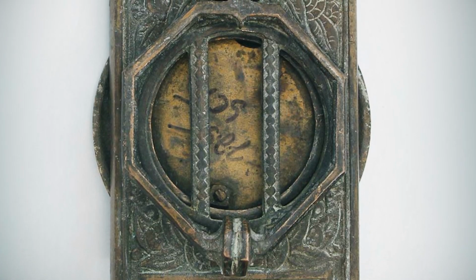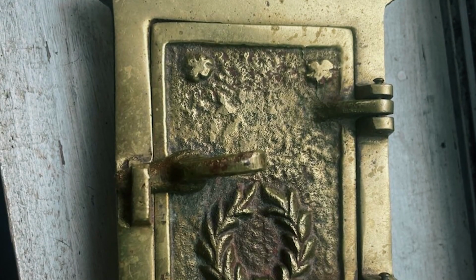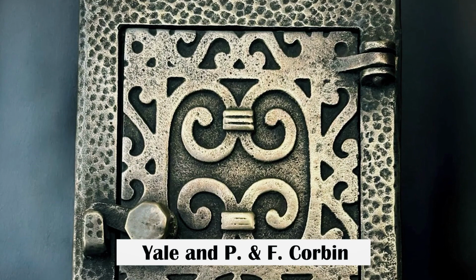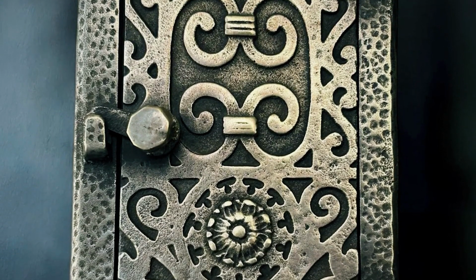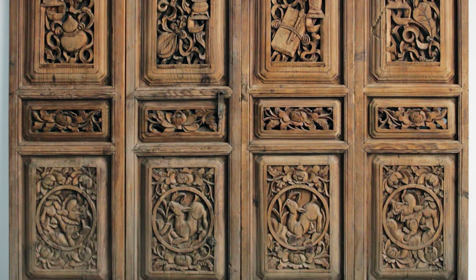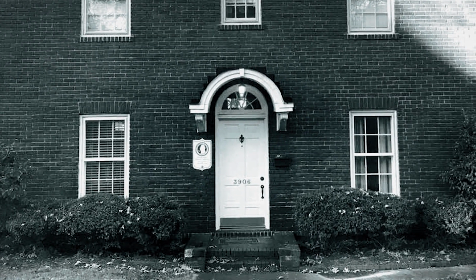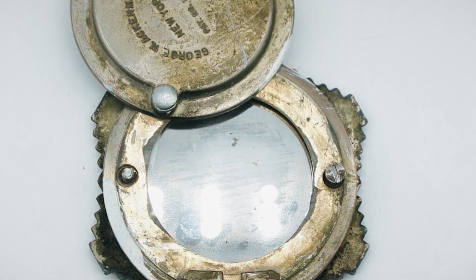The antique door with a peephole was a clever feature, subtly hinting at early home security. Introduced in the late 19th century, peepholes became popular during the early 20th century. Companies like Yale and P&F Corbin were among the first to incorporate this ingenious feature into their door design. These antique doors were typically crafted from solid wood and often adorned with intricate carvings and brass fixtures. The peephole was a small glass lens, usually set in a metal frame, that allowed residents to view visitors discreetly. It provided security and privacy, letting you decide your next move.